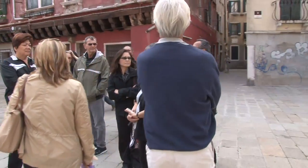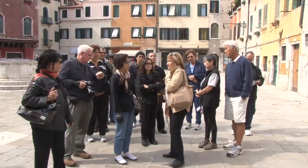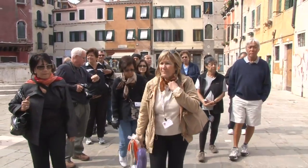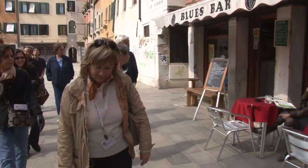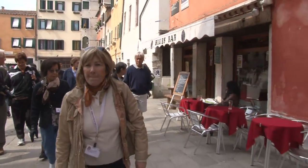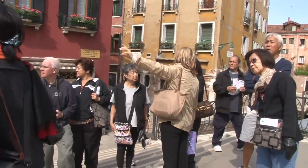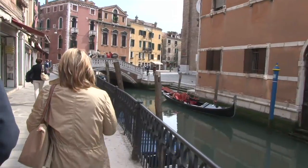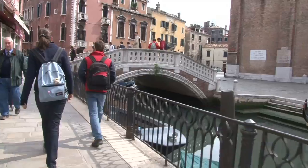Venice is a very urban place, a fairly high-density population, although in the last century, of course, the population has dwindled considerably from what it once had been. They estimate today there's about 70,000 people living in Venice, whereas there might have been 240,000 a few hundred years ago when Venice was at its peak.